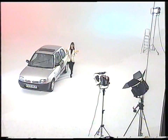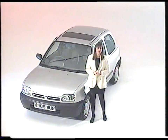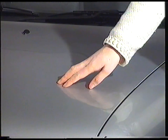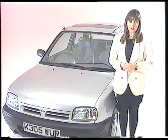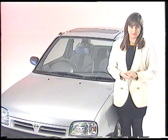We've come to this studio today to look at a brand new model just introduced into this sector. This also promotes itself on safety grounds, as well as build refinement and economy. The UK manufactured Nissan Micra. This is the car that your customers may compare the Corsa against. So, how do the two competitors stack up against each other?